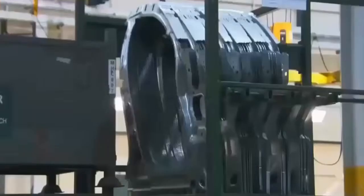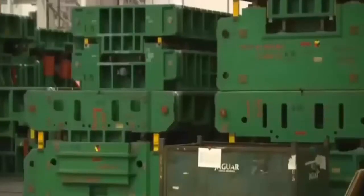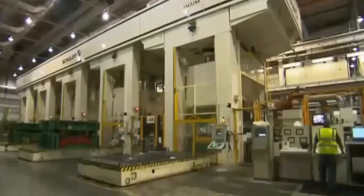The press shop produces parts according to the day's production schedule. But if just one batch is rejected during the rigorous quality control process, they may have to be stamped all over again. Beating at the heart of Jaguar's giant press shop are massive stamping machines. These presses hold giant dies or molds that shape the aluminium sheets into body panels. Each panel has its own unique mold, and each time a new panel is needed further down the production line, the mold is changed. It takes just 20 to 30 seconds for the raw aluminium to travel the entire line.